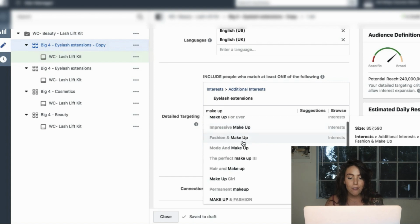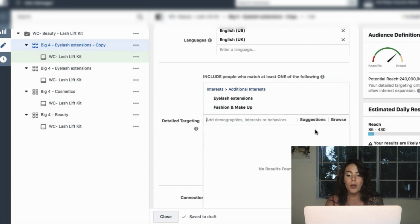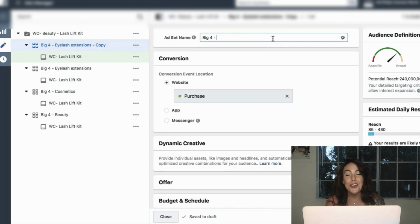So we see fashion and makeup has a pretty large audience. We could add that one in and see what type of reach we're looking at. And we're still hitting a ton of people, which is great. We could add in a big makeup store or a public figure that's in the makeup niche. So we could use the store Sephora. So this is great. And so we would just go back up to the top and then name this ad set Big 4, and then it's gonna be the interest stack. So we'll just call it the Big 4 stack and press publish here.